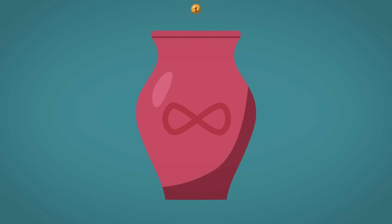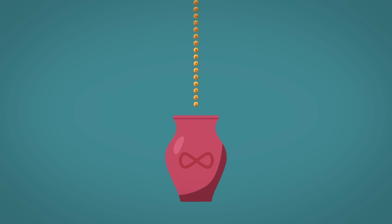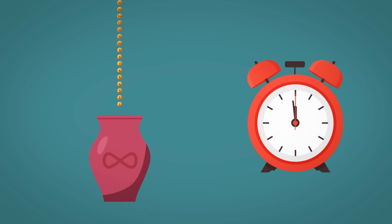Imagine you have an infinitely large vase and an infinite number of ping pong balls, all labelled by a number, 1, 2, 3, 4, 5, and so on. The time is exactly 1 minute before noon. You add balls 1 to 10 to the vase and remove ball 1.